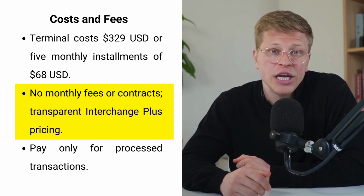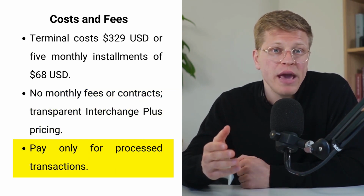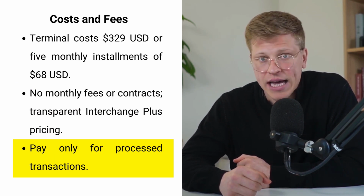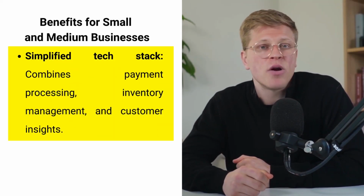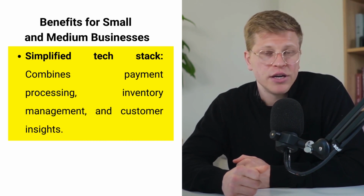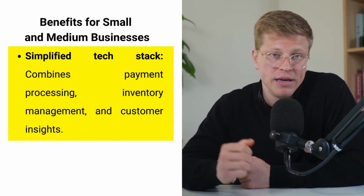Helcim uses interchange plus pricing, which means you only pay for what you process, making the pricing structure fair and easy to understand. Benefits for small and medium businesses. The Helcim Smart Terminal is perfect for small and medium businesses looking to simplify their payment operations. Here's how it can benefit your business.